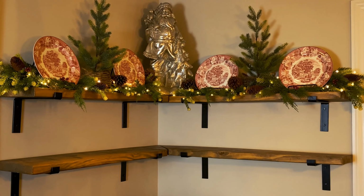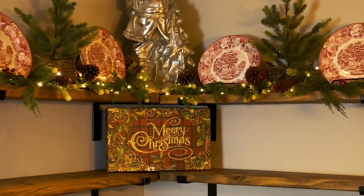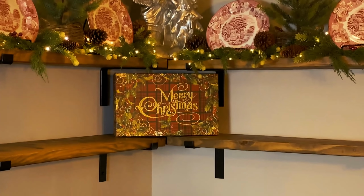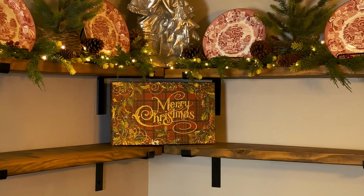Now we're going to come down here onto the bottom shelf and work a little bit here. Underneath Santa, I placed this Merry Christmas. It's actually a box that you use for wrapping, and it came in a set of 3. I had to use the smallest one here so that it would fit in between the shelving, but I purchased it from TJ Maxx. Or Marshall's, one or the other.